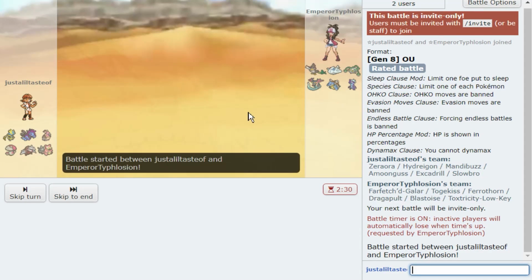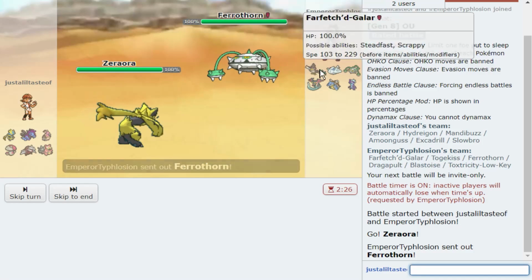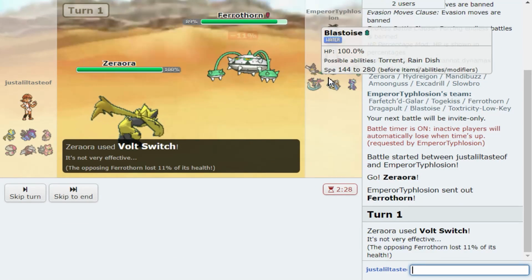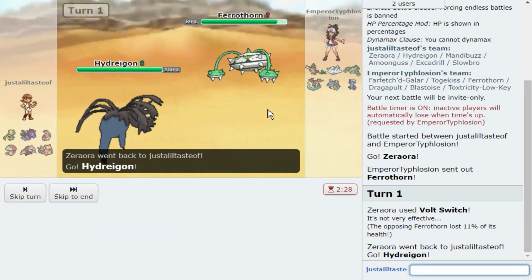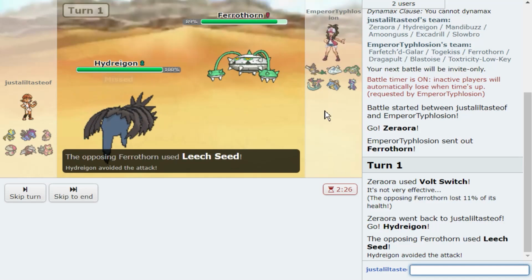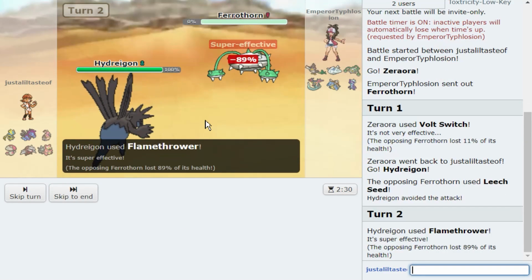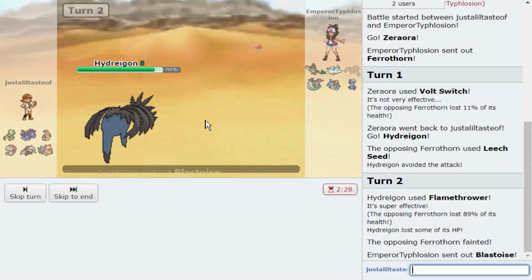Zeraora just, in general, is a phenomenal lead that just has a great start, especially because they end up leading off with Ferrothorn. So this is good because there's no way they'll Thunder Wave a Zeraora, and I'm going to use my HYDREIGON as quickly as possible here. They end up missing Leech Seed 2, which is pretty big considering I should be able to kill them with Flamethrower now, based on the roll we had last time, and I might not have been able to kill them had they landed that. But we'll get rid of them.